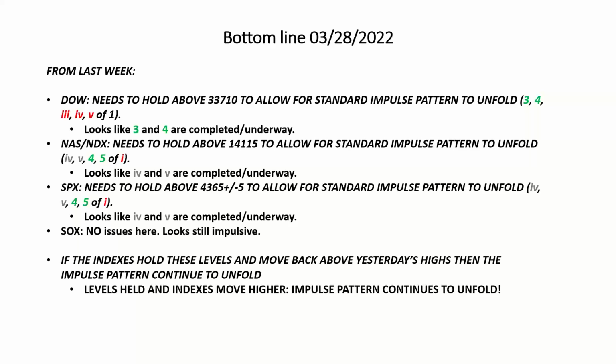Semiconductors, I see no issues here either. Looks like an impulse. I think we can reach 36.50, 37.50. And as I wrote last week, if the indexes hold all these lower levels, 4365, 4115, and 33,710 on the Dow, the NASDAQ, and the S&P 500 respectively, and then move back above the highs, which was, of course, Tuesday's highs, then the impulse pattern continues to unfold. We held all the levels, we're moving higher, so the impulse pattern continues to unfold. And that's all there is to it. I've got nothing more to say.